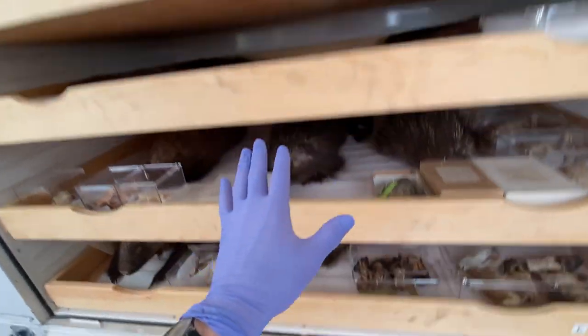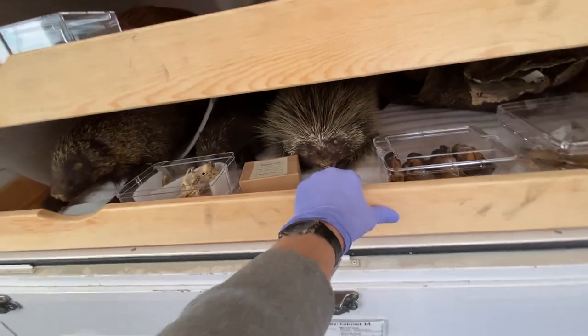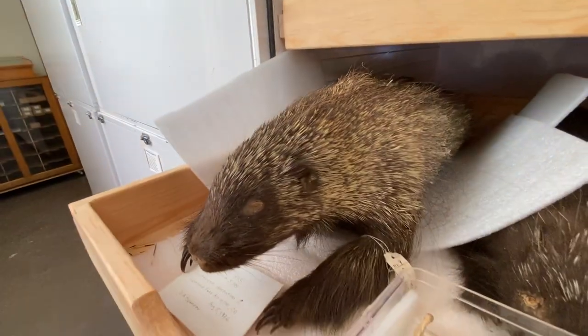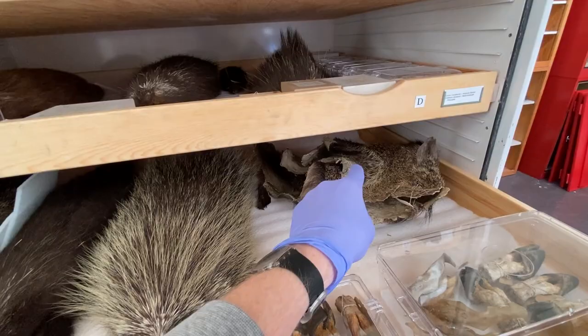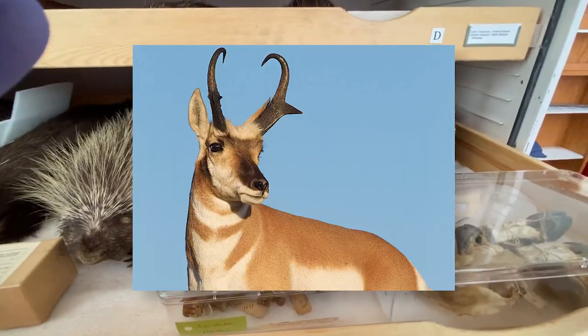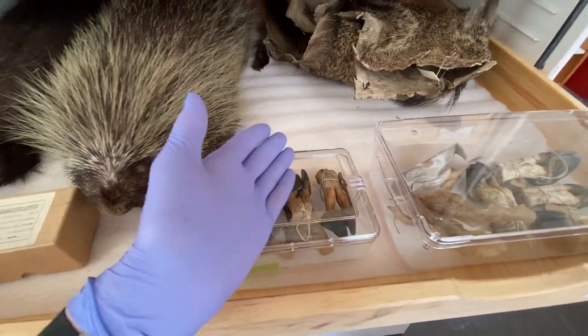But first, I kind of wanna start at the bottom because these porcupines are also interesting. Here we got a couple porcupines right here. We have 1, 2, 3, some hides over here, and some feet, which are hooved. These are pronghorns, I think, which look like that, just like a weird North American antelope. I'm not really sure why we're preserving pronghorn feet, but I guess we are.